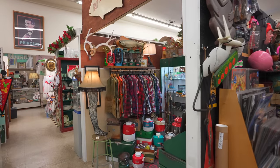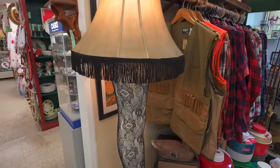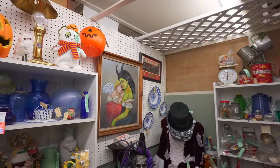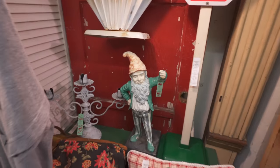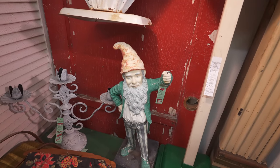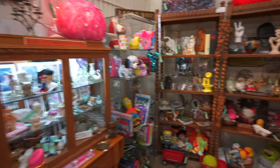Look at this over here. Our neighbor's got a leg lamp. A custom leg lamp. Look at this. That's a major award! That's not no Cracker Jack prize! I love that movie. I don't care who knows it. Oh, look at that weird painting. Look at this. A Mary Poppins costume. Ooh, scary. Somebody's grandpa was really scary. Oh, no. I might have to have that gnome. Oh, no. I'm supposed to be selling things, not getting things. Oh, it's dangerous. Dangerous to come in here.